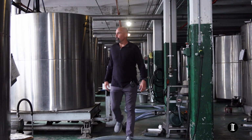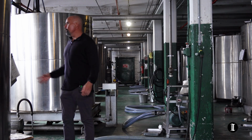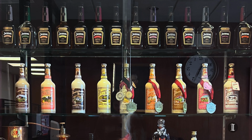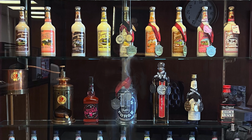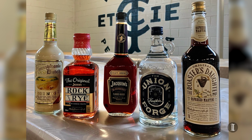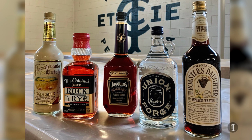Over here, tank number 6 is our 3-year-old corn whiskey. Here we have some rye mash whiskey that we use in a couple of our products as well. So we actually bottle 145 different items here at Jacquin's. There's Bartenders, PA Dutch, Union Forge, Jacquin's, Roasters.